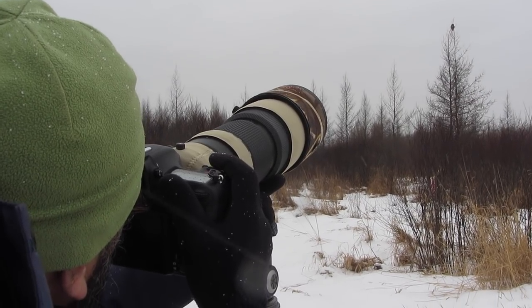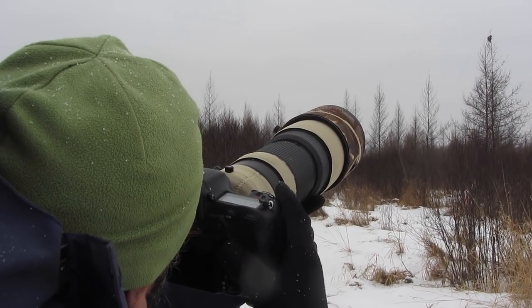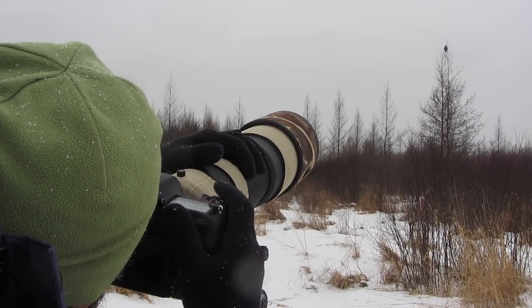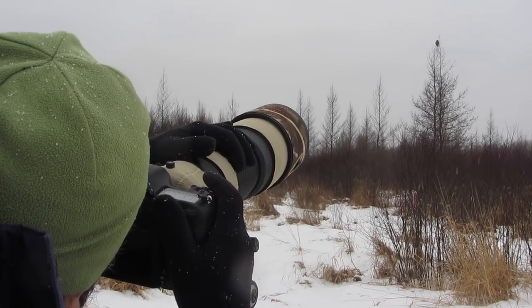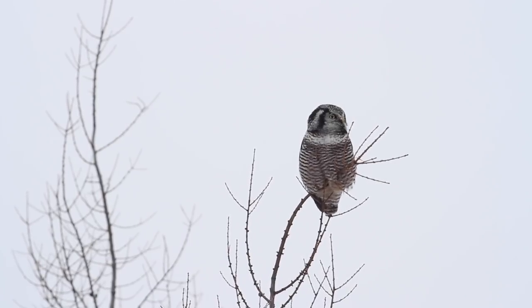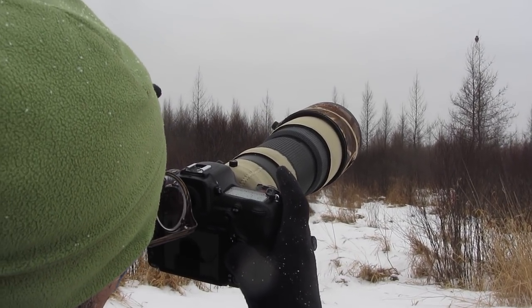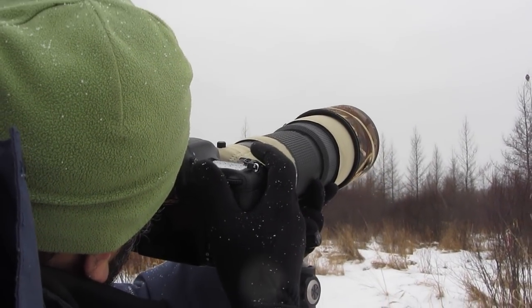So I am trying to get a composition that's pleasing and represents the place. Catch a little bit of that snow coming down. I'm looking to add some elements to the shot, so I'm fighting twigs and yet want the tree in the background as well, so that I'm not backed by just gray sky, so that there's something here, some other element that I can play with.